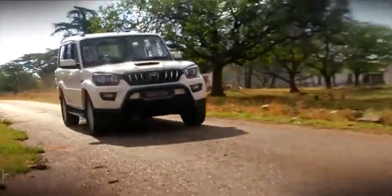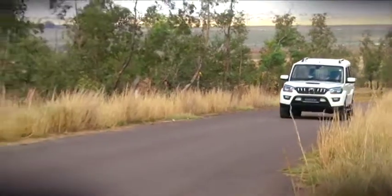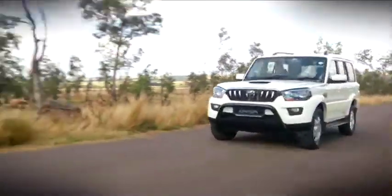What I was really surprised by and disappointed is the fact that there really isn't much legroom. I've spent quite a bit of time sitting in the back of the Scorpio, and that was the one thing that was a bit of a surprise. The boot, however, is really good.